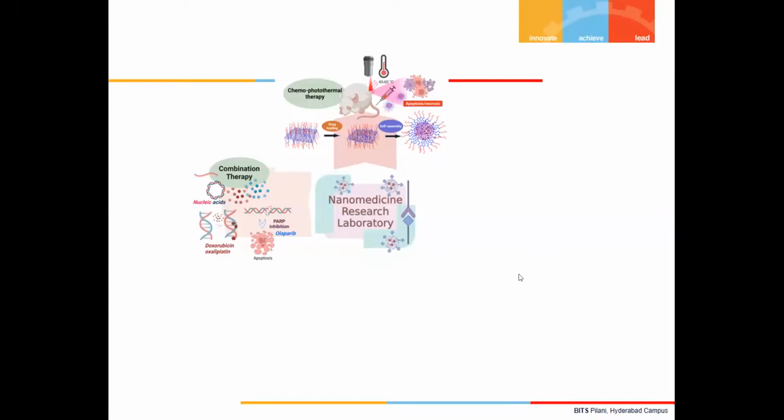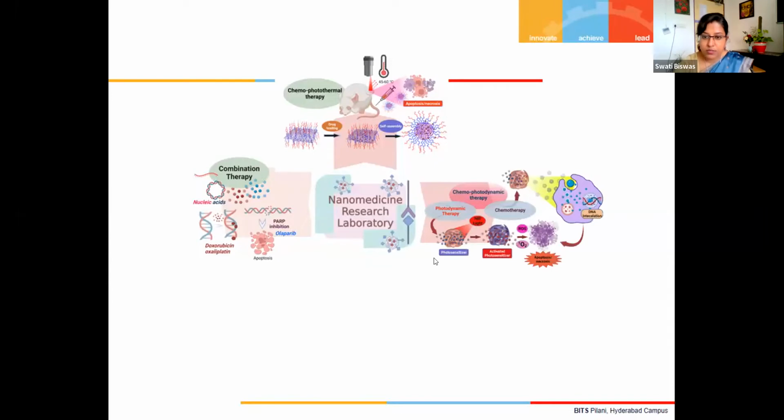Another work that we are doing is chemophotodynamic therapy, where we are combining chemotherapy with photodynamic therapy. Photodynamic therapy is different from all the other therapies I have talked about so far, because it requires a photosensitizer. The photosensitizer we are using here is chlorin e6, and we are combining the chemotherapy with it. Chlorin e6 is also a highly hydrophobic moiety, and it aggregates very rapidly, and the aggregation reduces its photosensitizing ability.